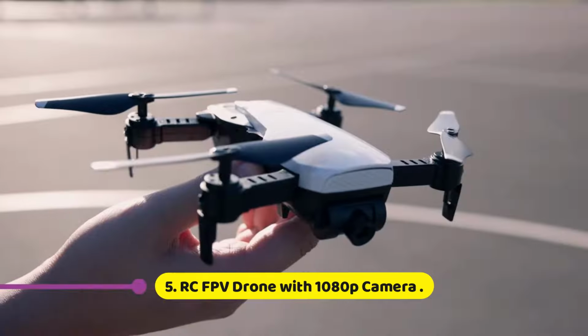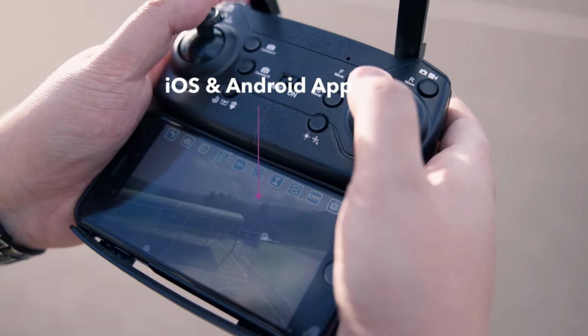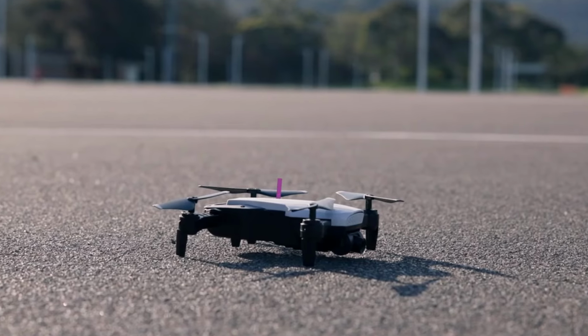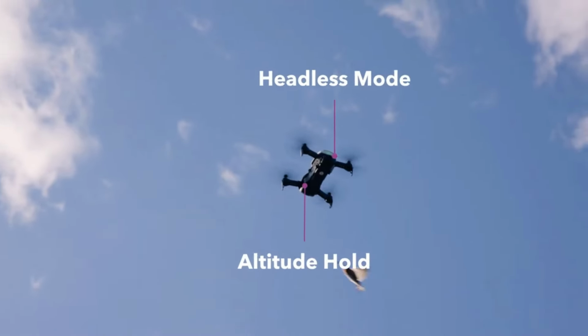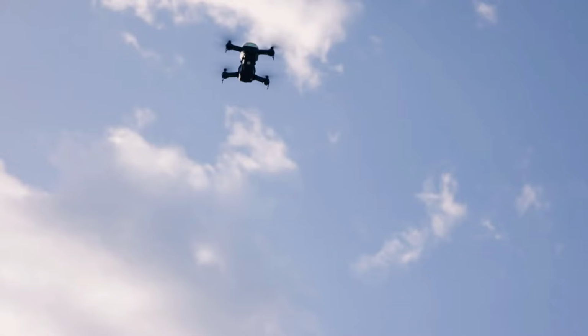5. RC FPV Drone with 1080p camera. An RC FPV first-person view drone equipped with a 1080p camera brings the exhilarating experience of flight and immersive aerial photography to enthusiasts and professionals alike.